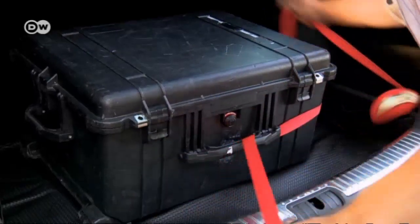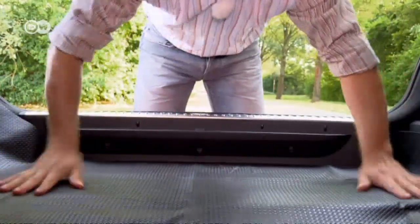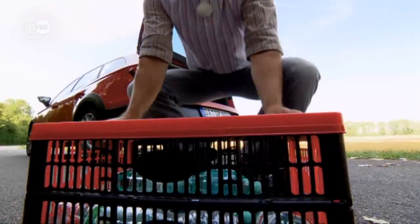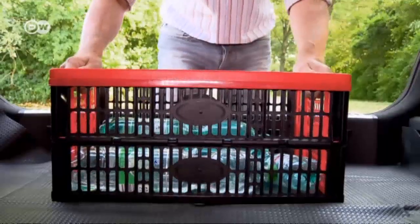The most important thing is to secure the cargo. Lashing straps, load-securing nets, and non-slip mats are very useful here. Smaller items or things that can't be packed evenly are best placed in a crate or box.